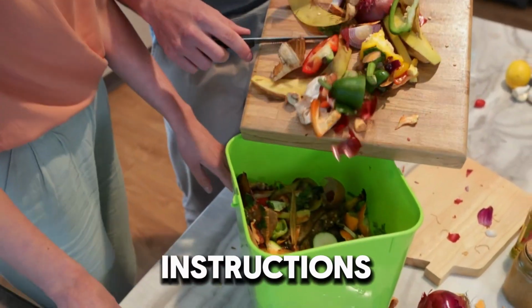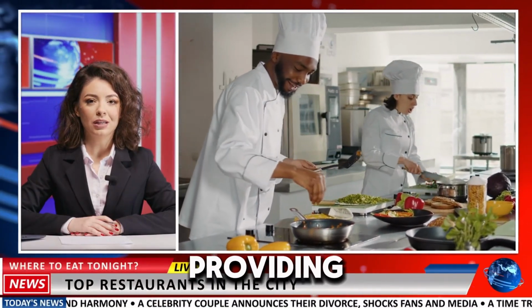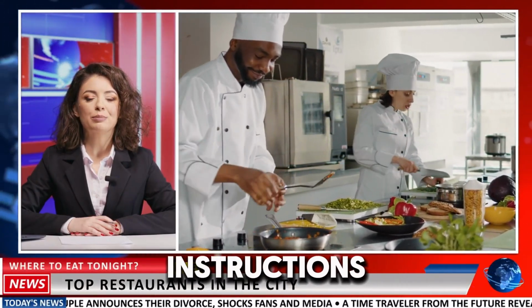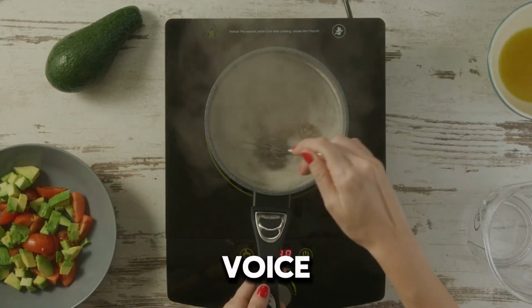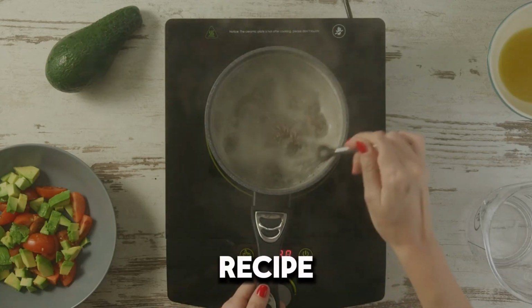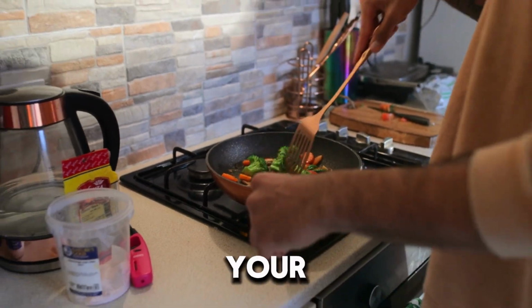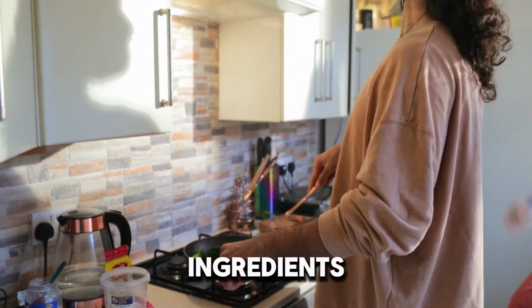Automating cooking instructions. Some AI cooking assistants go beyond meal planning by providing step-by-step cooking instructions. These instructions can be voice-guided, allowing you to follow along without needing to keep your hands on a recipe book or phone screen. AI can also adjust cooking times based on your preferences or the size of your ingredients.